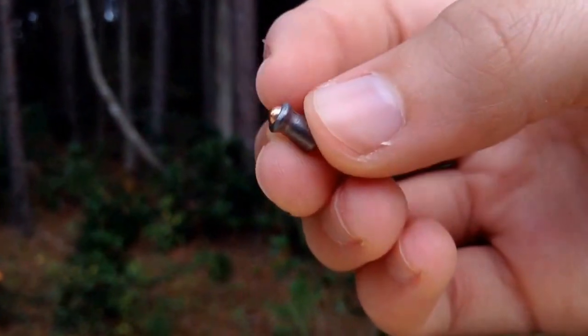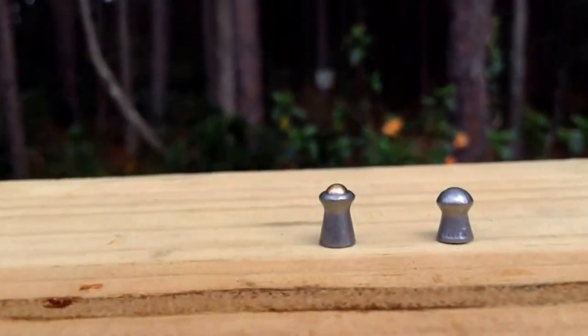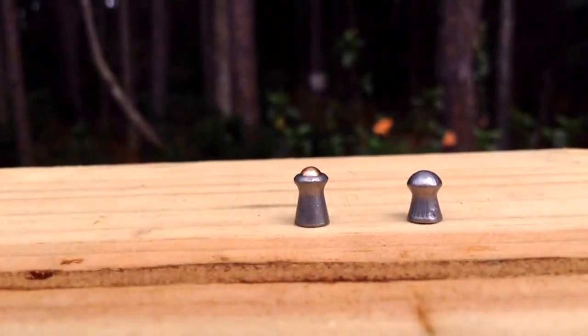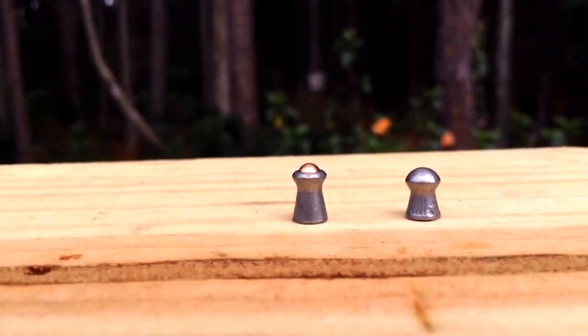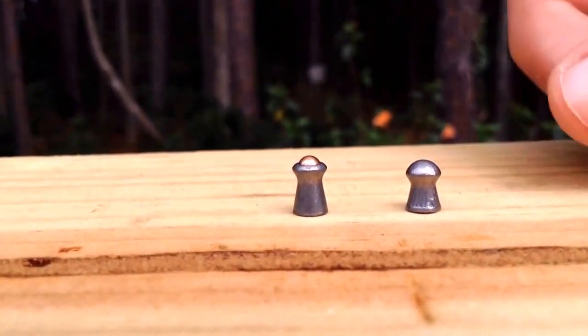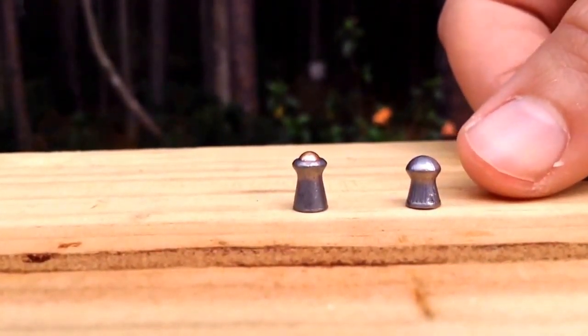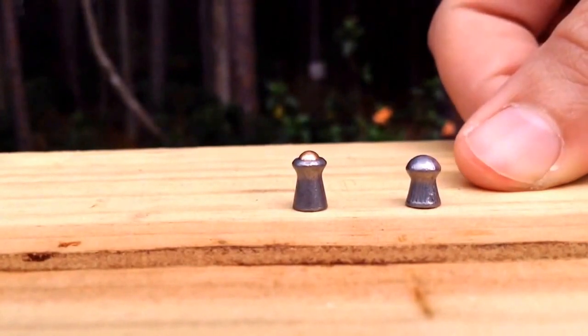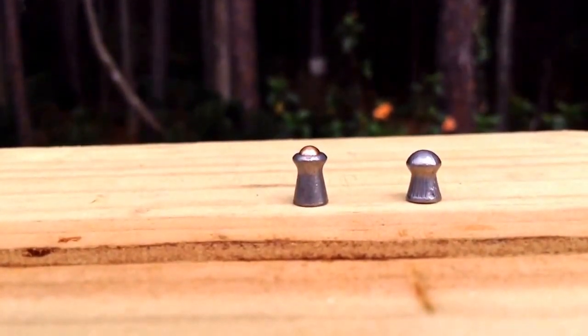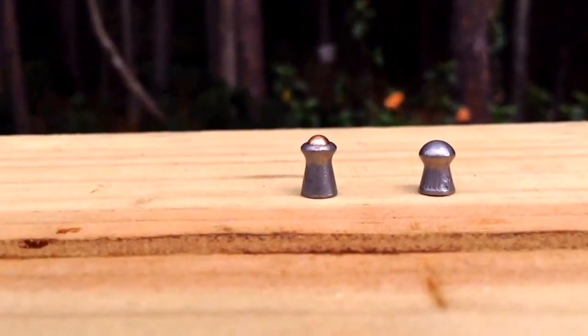And now we're going to compare this to the Gamo Hunter. As you can see, the Gamo Rocket is slightly taller and it has that BB tip, and this is also really thin, which means it will probably be really aerodynamic. We're going to be using the Gamo Hunter to compare, since they're both round tip style heads. So we're going to get straight into the first test, which, as you know, is the penetration test.